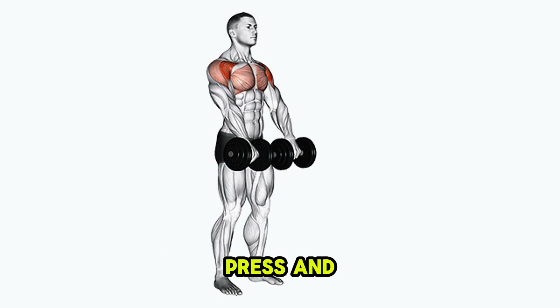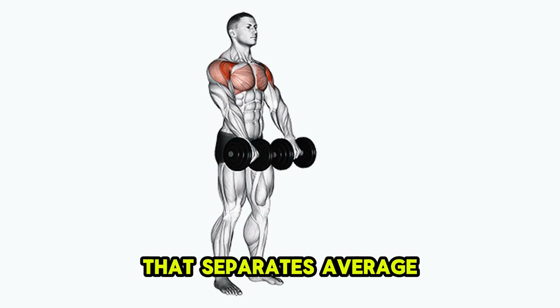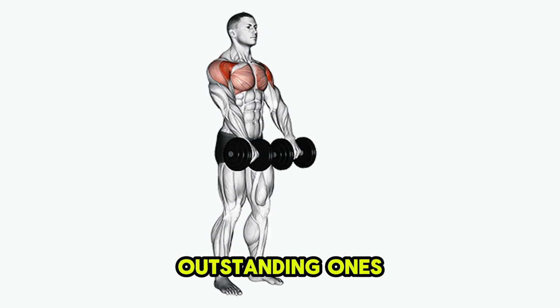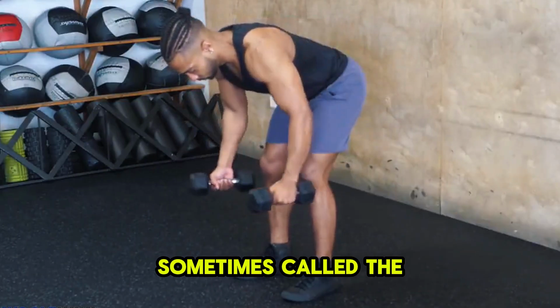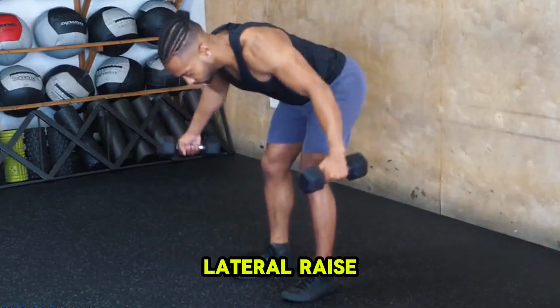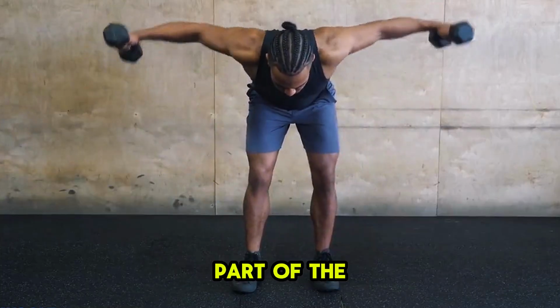Together, the Arnold Press and the front raise carve out definition, balance, and that impressive front-to-side shoulder fullness that separates average physiques from outstanding ones. The fifth and final exercise is the dumbbell reverse fly, sometimes called the bent-over lateral raise. This move targets the rear deltoids, which are often the most neglected part of the shoulder.